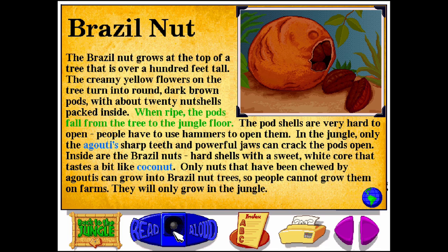The pod shells are very hard to open. People have to use hammers to open them. In the jungle, only the agouti's sharp teeth and powerful jaws can crack the pods open. Inside are the Brazil nuts, hard shells with a sweet white core that tastes a bit like coconut. Only nuts that have been chewed by agoutis can grow into Brazil nut trees, so people cannot grow them on farms. They will only grow in the jungle.